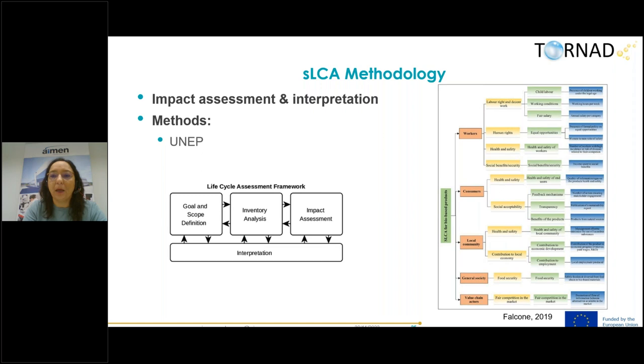Another aspect that could be important is how it contributes to the economic development of a local community, or the safety and health of the end users. So in the social LCA we have to consider the impact of these new coatings on this kind of aspects.